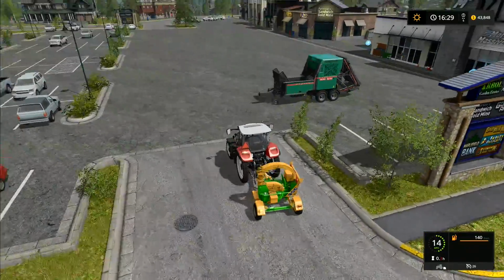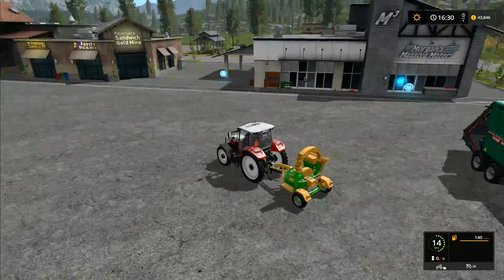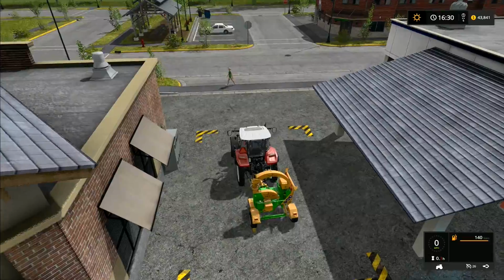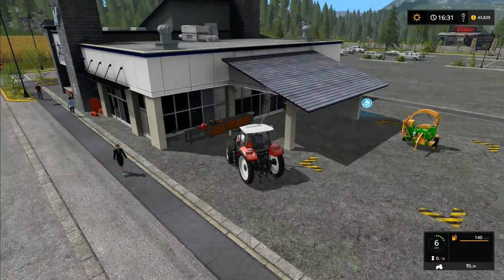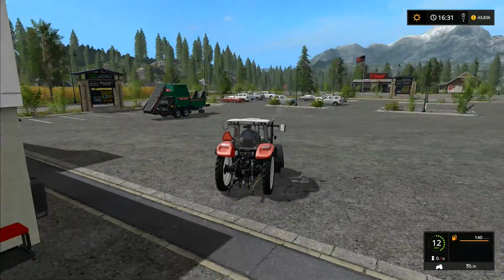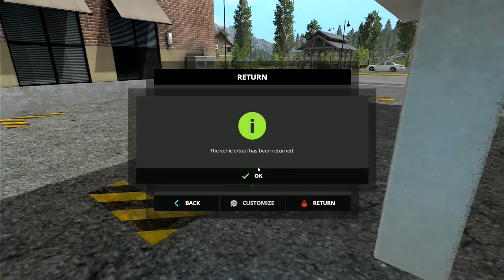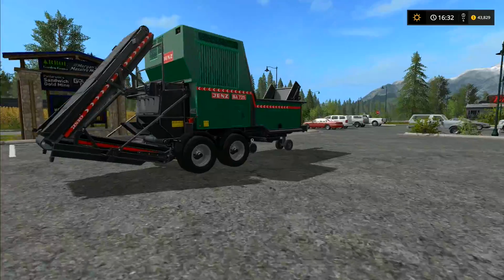Right, we've got this huge, great big machine here. To be honest, I'm not sure that our little tractor is even going to be able to pull it, but we'll figure that one out in just a minute. Let me just come in here and we will return this lease. Turn around here. Actually, I can drive underneath here through the work bay. There we go. We'll stop here. Now, that wood chipper over there, you can actually get into it and drive it itself. So we'll return that one. Little bit of a waste of money, but I think it'll be worth it once we get this one going here.